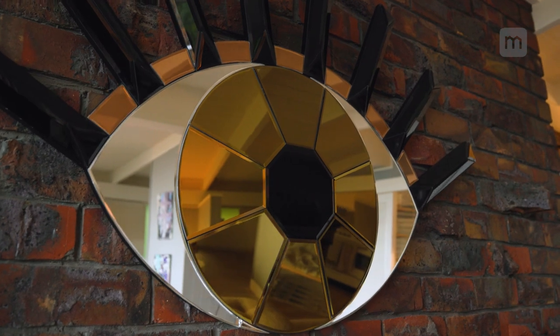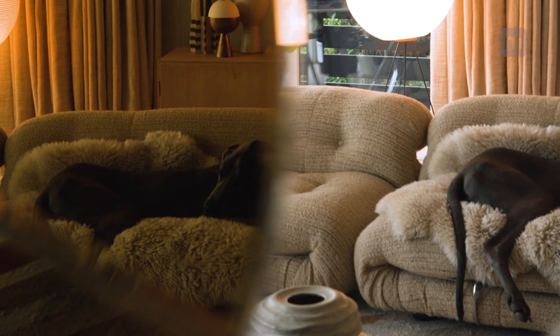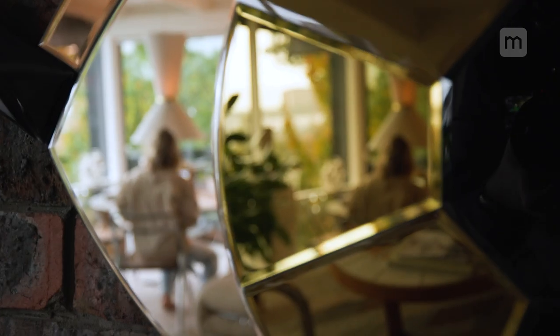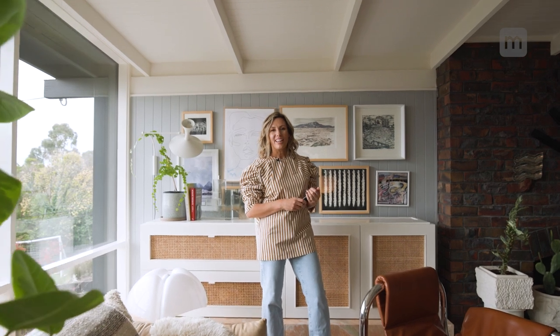This mirror is quite an eye-catching piece, pardon the pun. It's from Jardin Furniture by a company called Reflections out of Denmark. And I love that it obviously reflects the light and the view, but in a bit more of an abstract way. So I had good friend Sarah Reed help me design the joinery here.